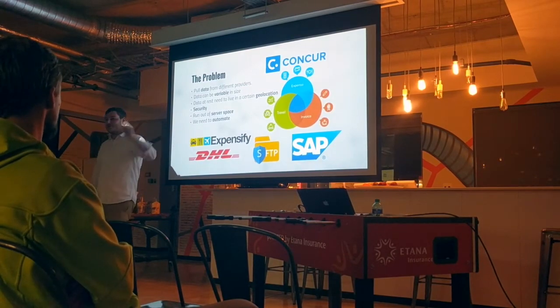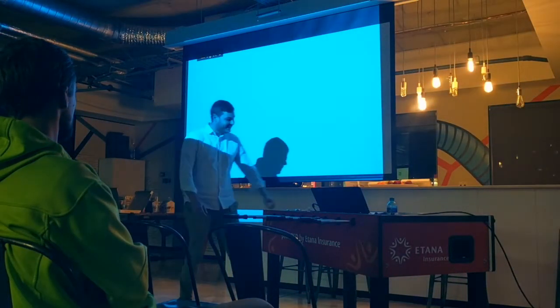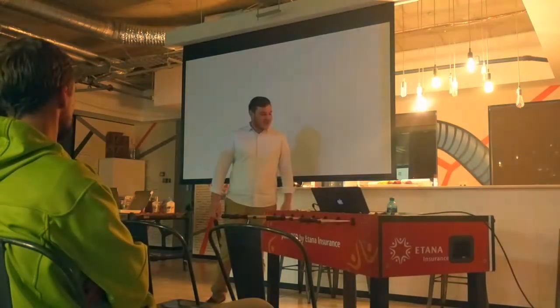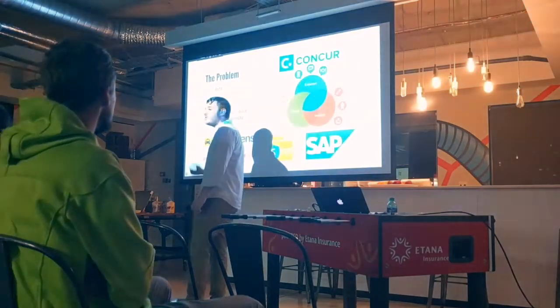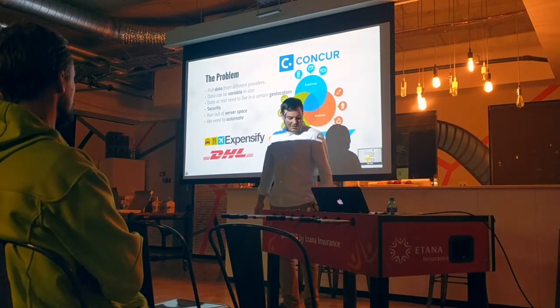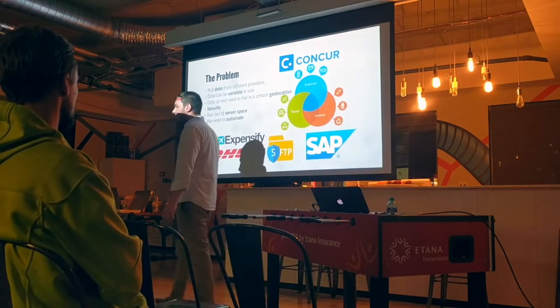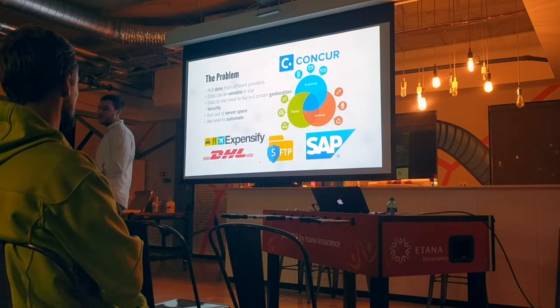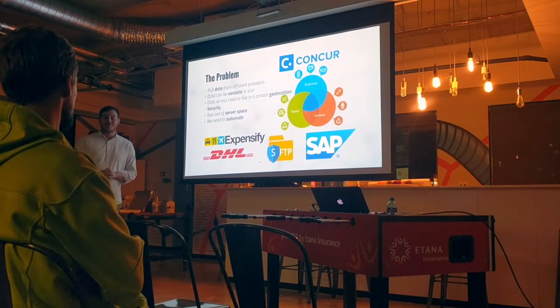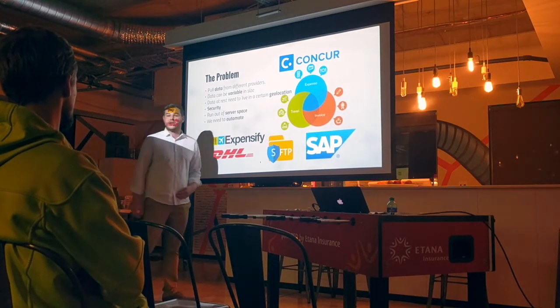Data at rest needs to be at a certain geographical location. A lot of our customers, especially the European customers, need their data to be stored in Europe. If they're a German customer, it needs to be stored in Germany, etc. This proves to be quite difficult, right, without a third party such as AWS. And this line is actually what really pushed us to use AWS.